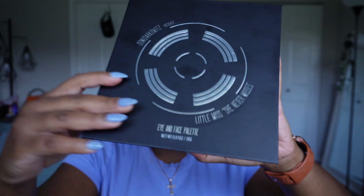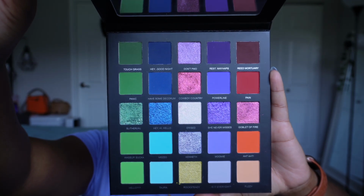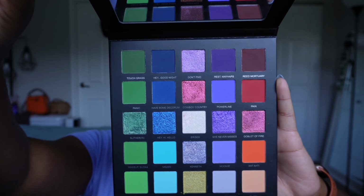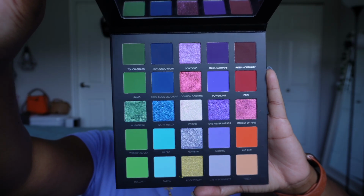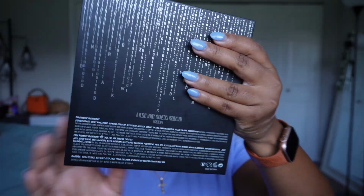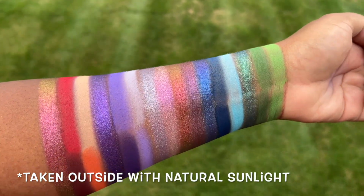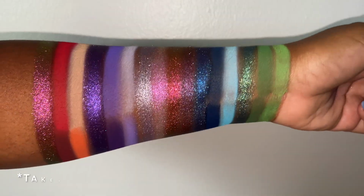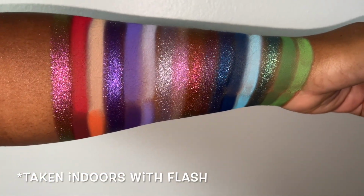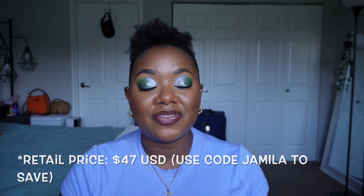It has 25 shades. And as you can see, it is arranged in a lot of ways in the Blend Bunny gradient, but we have a cross that has all of the shimmers. So we do get, in my opinion, twice the amount of shimmers that we typically get from the Blend Bunny layout. On the back of the palette, you will see all of the product details. It is a mix of eyeshadows and pressed pigments, so if you do have sensitivities to pigments, all of the ingredients will be listed on the back. This is also vegan, cruelty-free, has a 12-month shelf life, and was made in China. The eyeshadow palette retails for $47, and interestingly enough, it does have 2 multi-chrome shades in the palette.